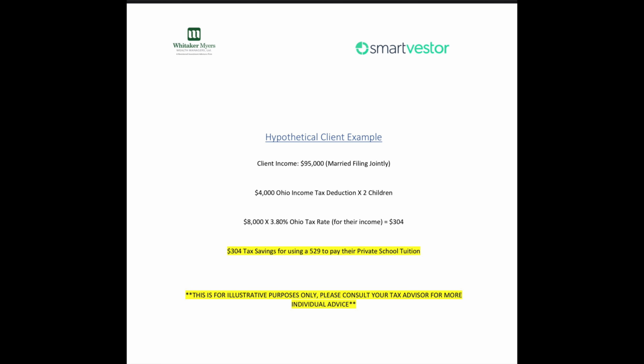So they make $95,000 a year. They're paying, probably in the range of $15,000 to $20,000 in tuition for these children. They put $4,000 each into a 529. They're going to save $304 from that Ohio tax benefit, the deduction that they're able to take in that example. Now, some states offer tax credits and some states offer tax deductions. Like Ohio does a deduction. West Virginia, right next to Ohio, does a tax credit for putting money into a 529.